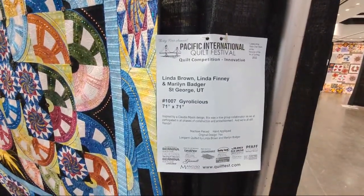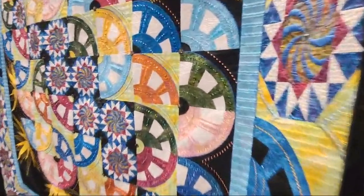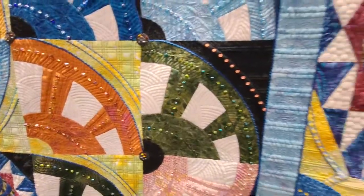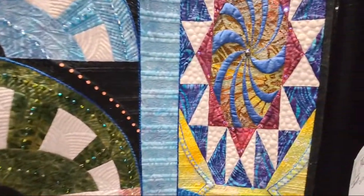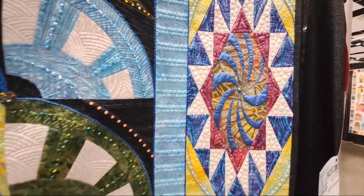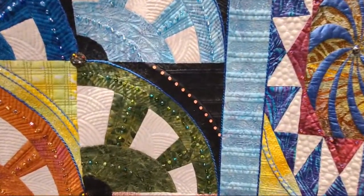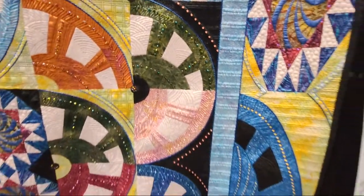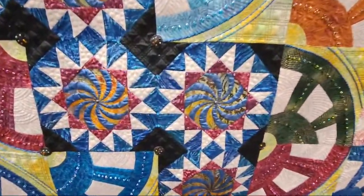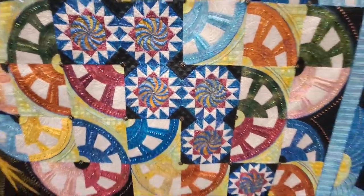So here we are. This is pretty. This has got tons and tons and tons of, these are beads. These aren't Swarovskis. These are actually hand sewn, and look at the quilt work there. My goodness. Look at these. Look at the piecing. I don't even know how to piece that. Maybe it was done with paper piecing in that area.